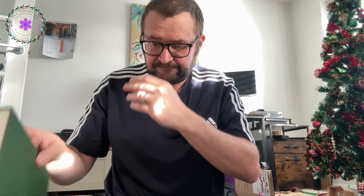The Horse and His Boy. Prince Caspian. The Voyage of the Dawn Treader. Is it? Yeah, it's the Dawn Treader. The Silver Chair. And the Last Battle. So there you go. Just fits in nicely into the nice book selection. So let's get these wrapped up quickly before Claire comes in and sees me doing this.